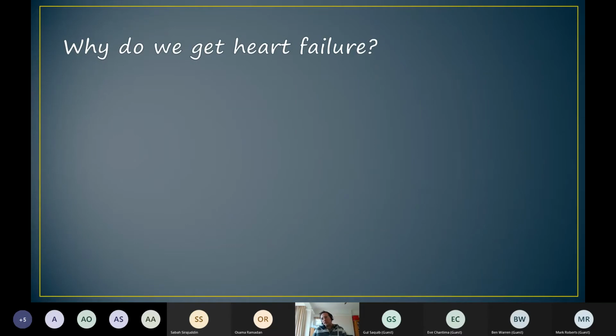So can anybody tell me, why do we get heart failure? So heart failure is a syndrome, in fact, it's more a constellation of symptoms that you get when the cardiac output is insufficient to meet the metabolic demands of the body. And we talked about the different types of heart failure. Heart failure with left ventricular systolic impairment, heart failure with a preserved ejection fraction, valvular heart failure, right heart failure, high output cardiac failure. We talked about those last time, so I'm not going to go over those again.